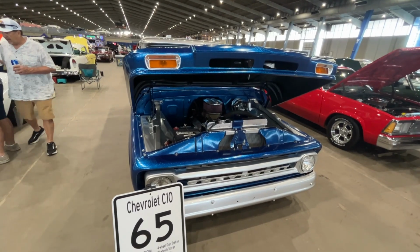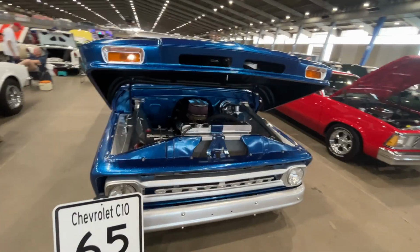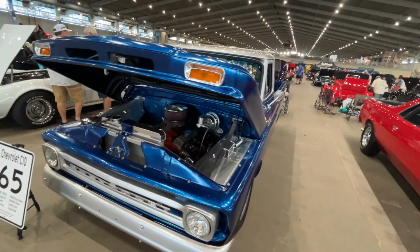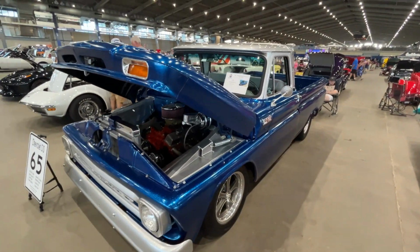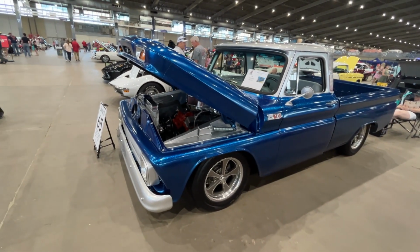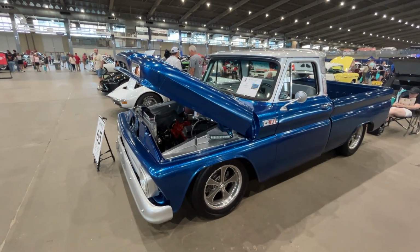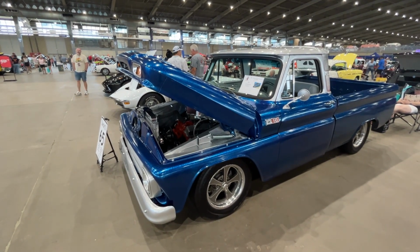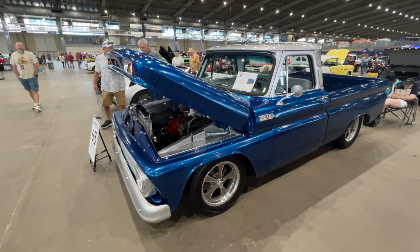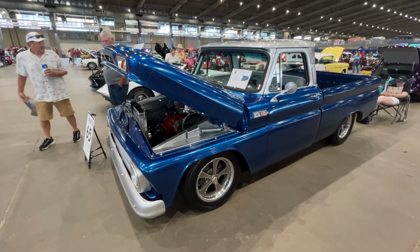So 1965 or 66 being the last year for this body style. And then, of course, we all know what happened in 1967, the famous body style everybody's crazy about, from 67 to 72. But this body style is also popular. It is gaining in popularity, but I just don't know if it can compete with that body style from just a market value. People love the 67 to 72 Chevy body style, but as you see, this one is no slouch.